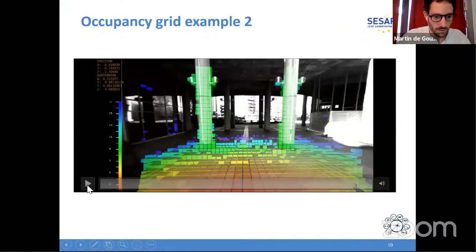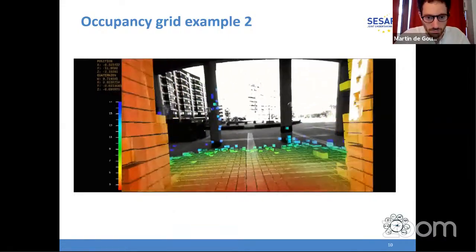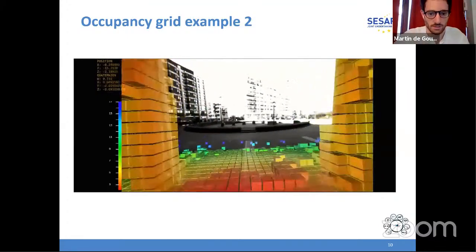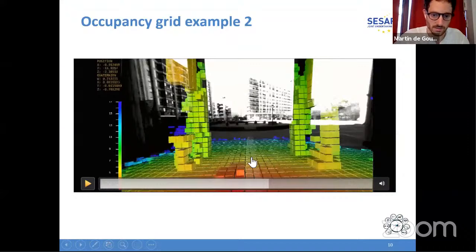So this is another example. Occupancy grid quality also relies on drone estimation, and here I'm going to show you an example of when it fails. Because the odometry of the drone was not good enough, we didn't place the columns where they should be.